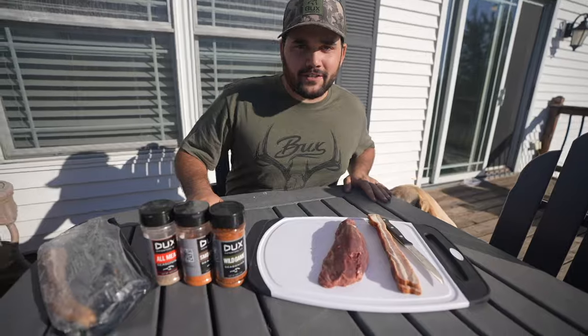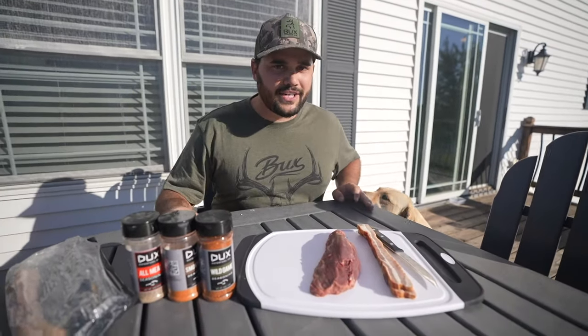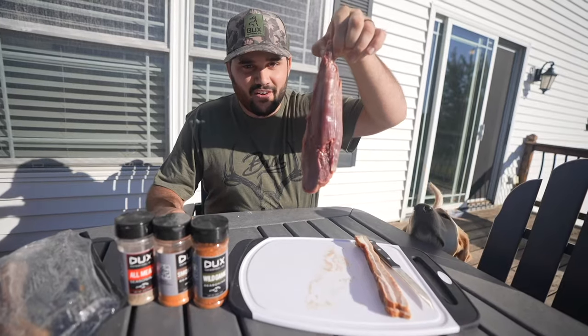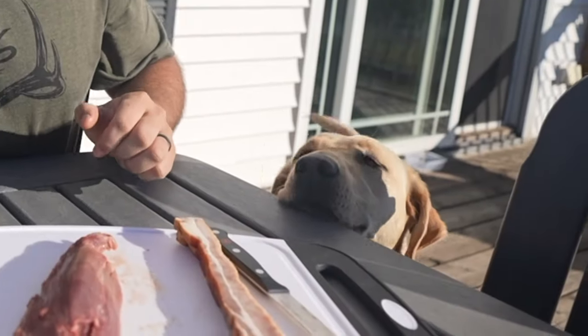We made it, folks. We showed you how to take out a delicious tenderloin out of the deer. That is what we've got going on here.